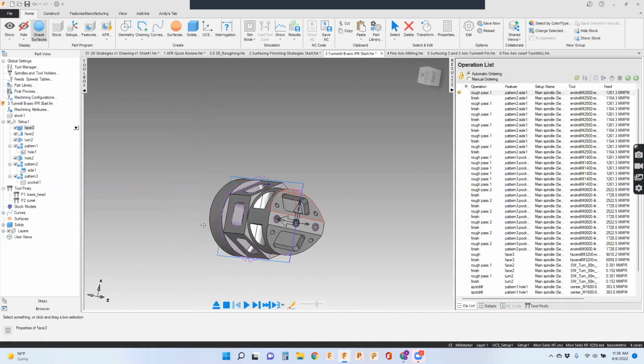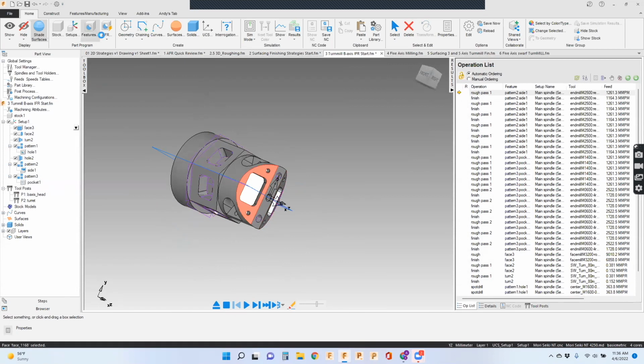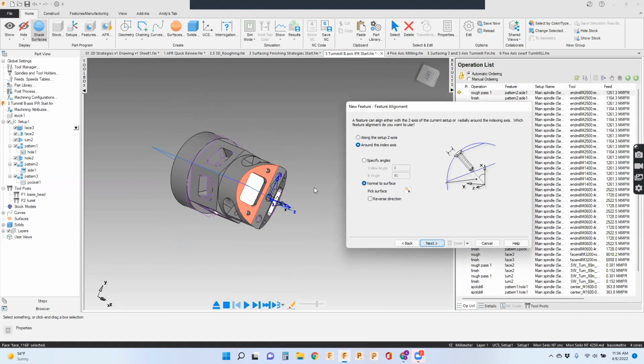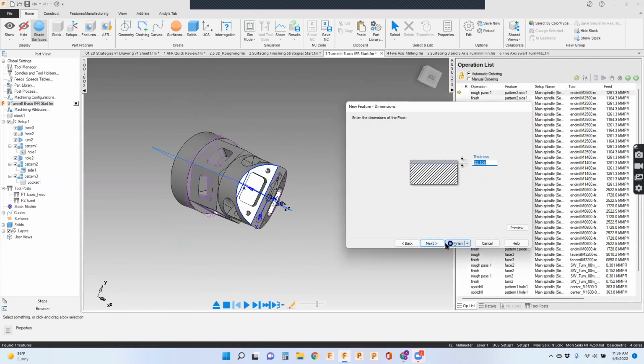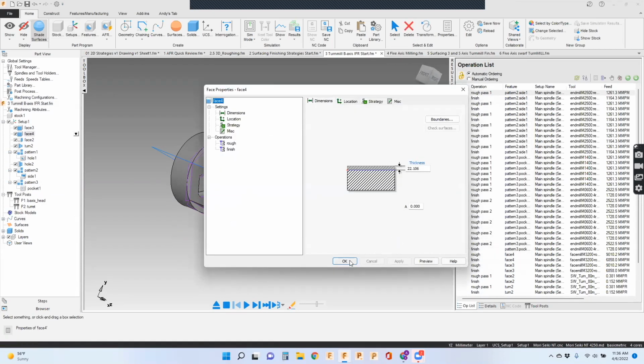And then if I want, I can pattern that, or I can just simply go over and make another one. It's totally up to you. You can just say, hey, that was fast enough. Let's go normal to this surface now. Got it. Next, use that surface. There's my thickness. It automatically detected that. Finish, rough and finish, and we're good to go.